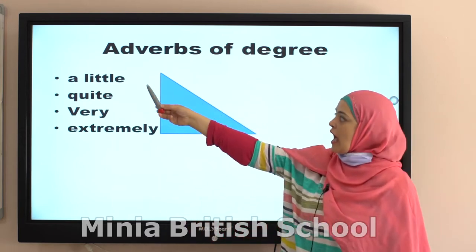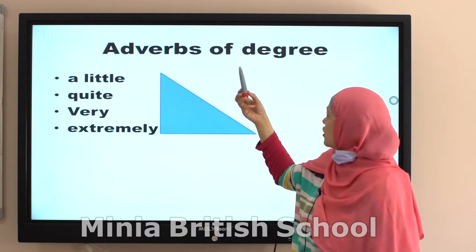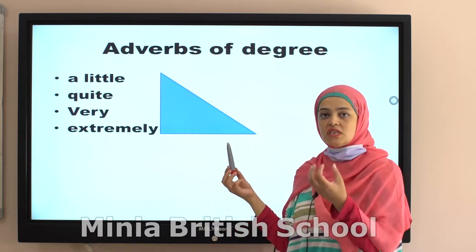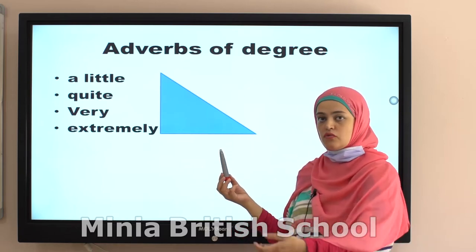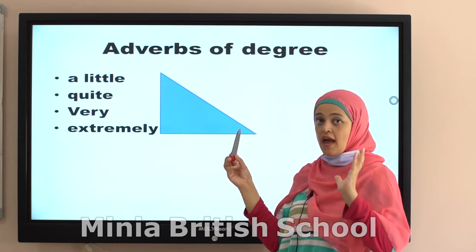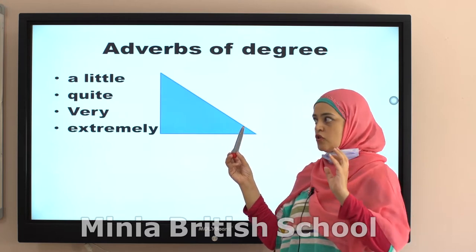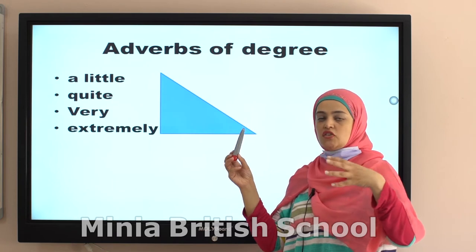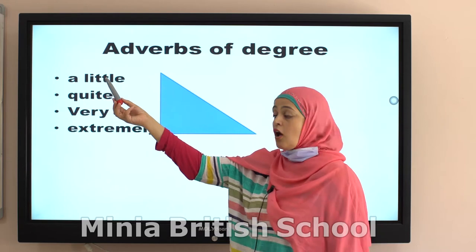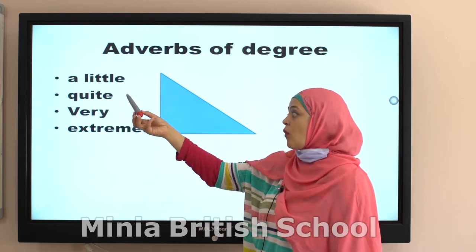We have some adverbs of degree. Why did I say adverbs of degree? Because I want to know how much is that thing I'm talking about, or the adjective I'm talking about. How much, how big, how cold, what is the size, or whatever, okay? So I have a little, quite, very, extremely.